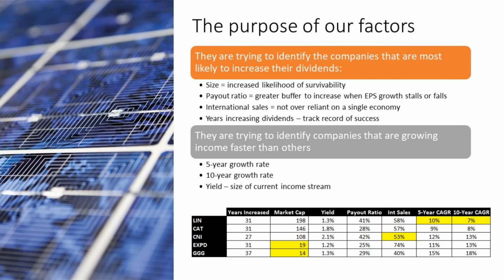So look here at this table. These are the factors for all 5 companies, all right?